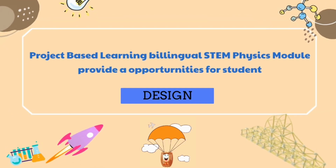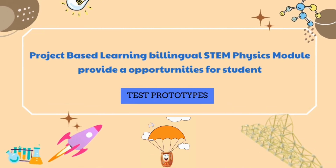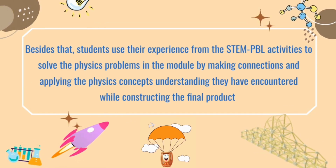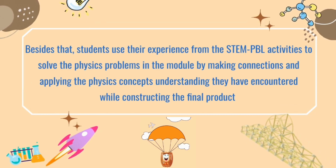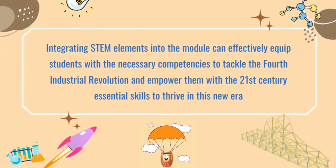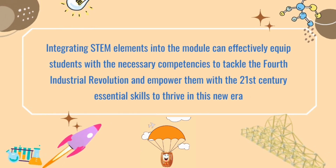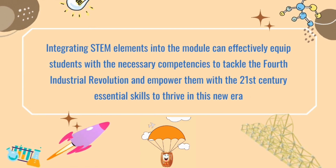The project-based learning bilingual STEM physics module provides opportunities for students to design, sketch, construct and test prototypes. Besides that, students use their experience from the STEM PBL activities to solve the physics problems in the module by making connections and applying the physics concepts understanding they have encountered while constructing the final product. Integrating STEM elements into the module can effectively equip students with the necessary competencies to tackle the 4th industrial revolution and empower them with the 21st century essential skills to thrive in this new era.